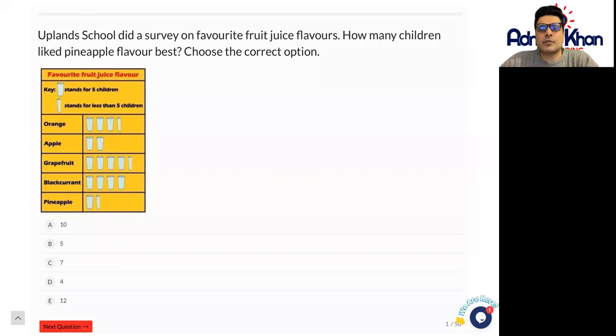Let's have a look at the first question together. So Upland School did a survey on favorite fruit juice flavors. How many children liked pineapple flavor the best? If you look at this particular key here on the top of our screen, that gives us a key for favorite fruit juice flavor. A full cup of juice stands for 5 children, and a half a cup stands for less than 5 children.